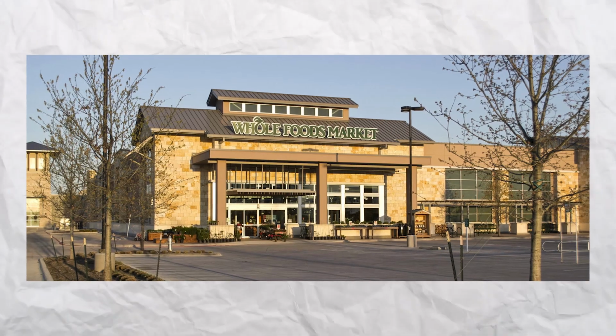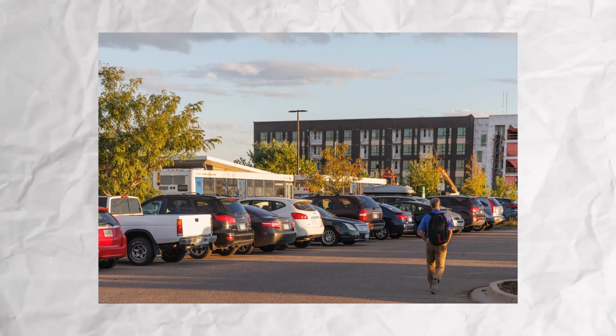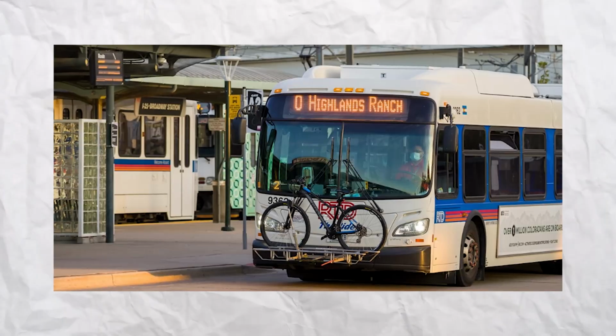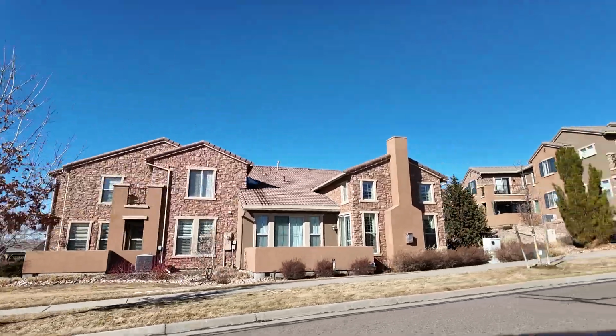This neighborhood is also very conveniently located. You have really easy access to a bunch of shopping. There's a Whole Foods really close, a bunch of restaurants, grocery shopping. Everything is really close. Also, the park and ride is really close if you need any type of public transportation, and access to 470 is really close by as well. So this is what you get around that $750,000 price point. I think it's a really good offering. Let's go ahead and head off to our second one, see what we get.